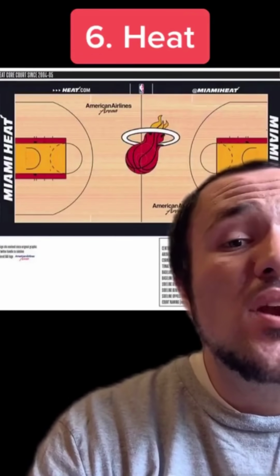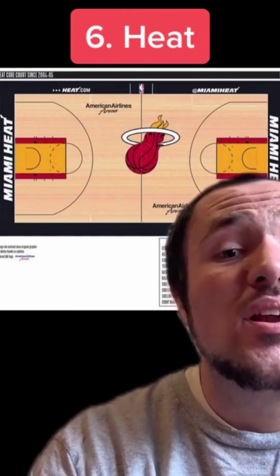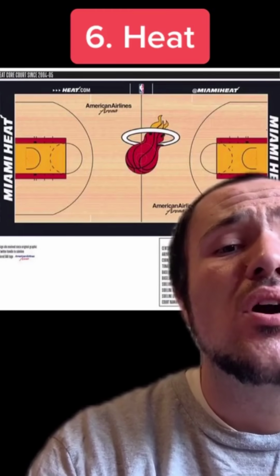6 is the Heat. Now, when I finish this series, I'm going to start a new one ranking alternate courts, and their Vice court has a chance to be number 1 in that, but this one's good too. I like the color scheme, the font is unique, and the center court logo is sweet.